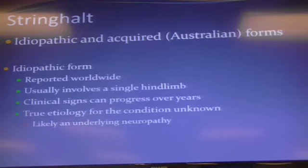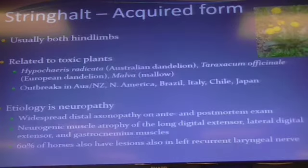Okay, so two forms. Idiopathic means we don't know what's going on, and the Australian form, which we have an agent for. It's a plant toxin, basically. So idiopathic, it's been reported everywhere. Usually just one hind limb, it can get worse over time, and we don't really know what's going on, besides the fact that we think it's a neuropathy of some sort.